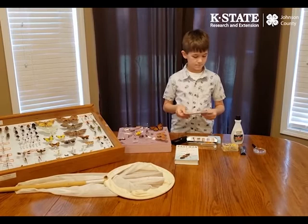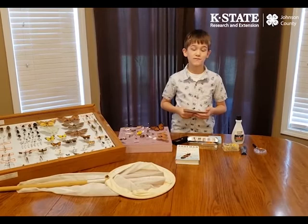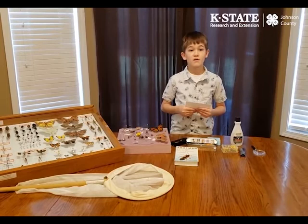Entomology is the study of insects. In 4-H, the Entomology Project focuses on collecting, displaying, and labeling insects as much as it does learning about them and their impact on the world around us.